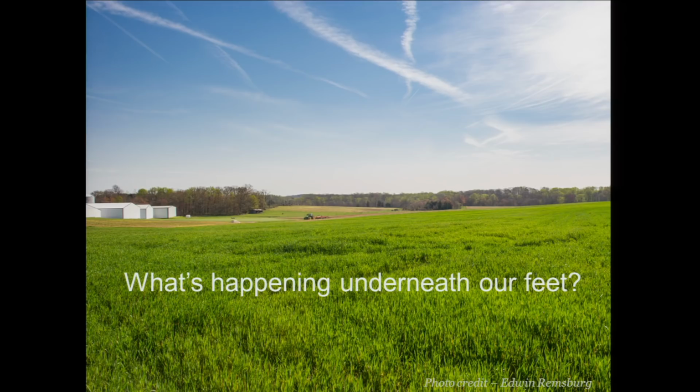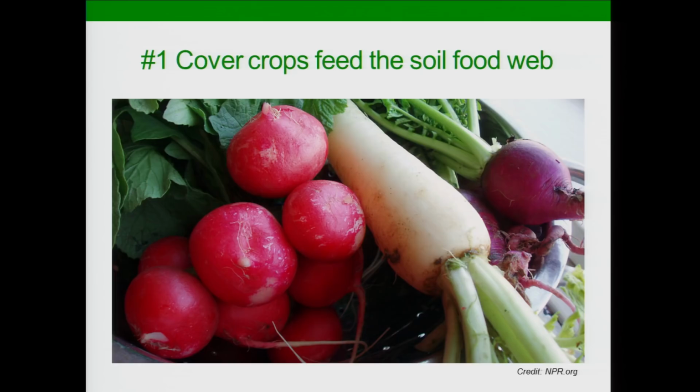And so what I want to do in the next 20 minutes or so is just share some of the insights that we're gaining from farmers and researchers that are working on soil health as they connect to cover crops. And I've kind of called this the top 10 in terms of some things that we can see with cover crops as they impact soil health. And it really comes back, of course, to what's happening underneath our feet, those things that aren't so easy to see. And it starts, as you've probably heard, with the soil food web and the critters down there being fed.